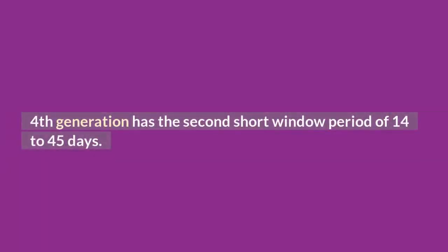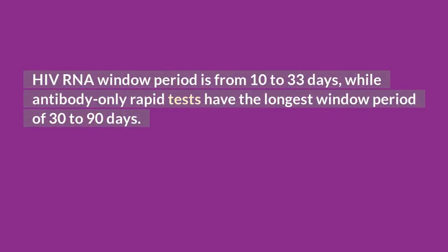Fourth generation has the second shortest window period of 14 to 45 days. HIV RNA window period is from 10 to 33 days, while antibody-only rapid tests have the longest window period of 30 to 90 days.